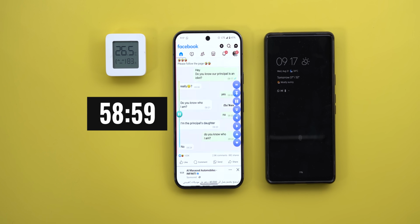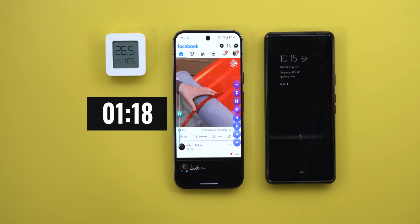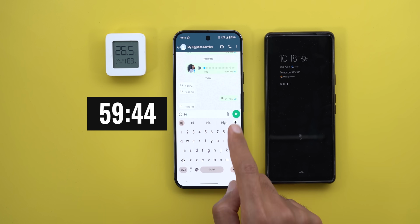Next is Facebook scrolling for 1 hour, and I will use a third-party app to do the scrolling for me, so let's see what's gonna happen. Facebook consumed 12% battery with 53% battery remaining, and the temperature was at 38.7 degrees Celsius, so still a long way to go. The next task is kinda heavy.